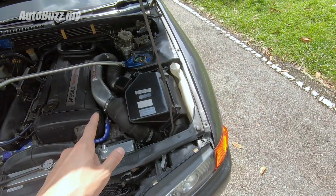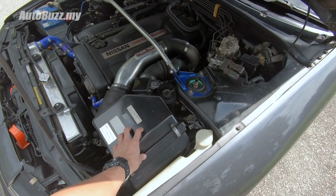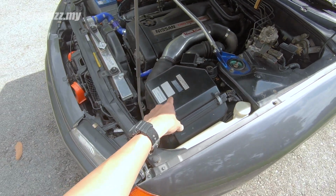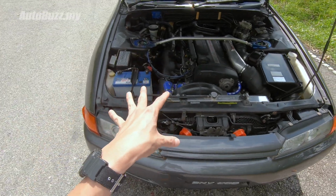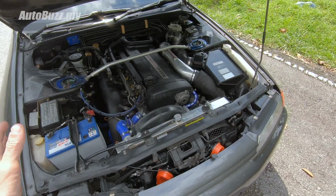What I really found to be very impressive is the fact that it's still running the original airbox and not one of those open pot air filters. Very, very cool. For a car this old, more than 25 years old, it's really nice to see something in this completely unmolested condition.